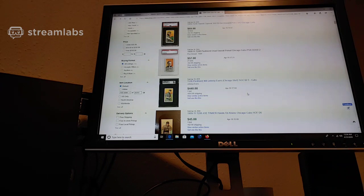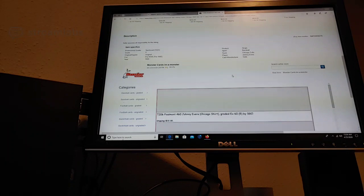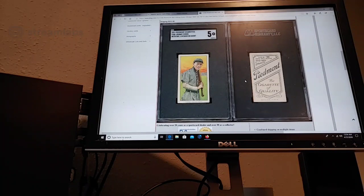Here's Johnny Evers. I think he's a Hall of Famer. That's a 5. $440. I think it's crazy that this sells for $440 and the guy still has to charge $10 to ship it. Man, that should be free paying that kind of money. That's just me. If I ever do auctions on eBay, that's a high price. Like over $100, I just put free shipping. This guy kind of looks like Dale Dribble from King of the Hill. He's really skinny.